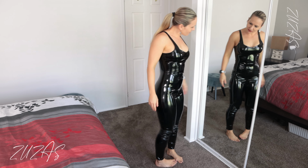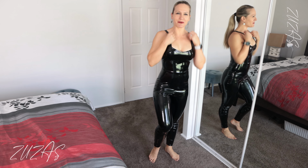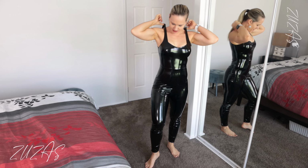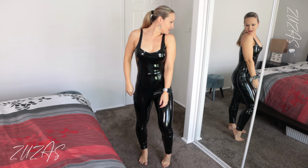But this one is really full-on figure hugging. I think it looks pretty cool actually. I'm surprised it's that comfortable. The straps are not crazy tight. I still have a little bit of room, as you can see, so it definitely helps with a good fit.